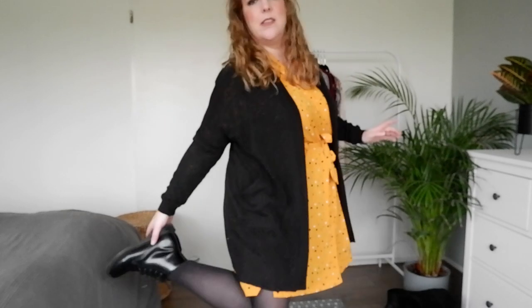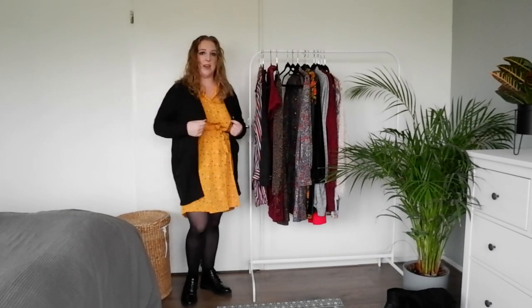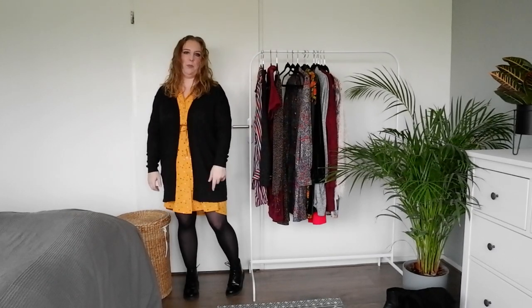And I like wearing this with my Dr. Martens Emmelines. So these are a lace-up style boot that I got last year, I think. It's like my 8th pair of Dr. Martens. And these were super easy to break in. If I recommend a pair of Dr. Martens, it would be these ones.